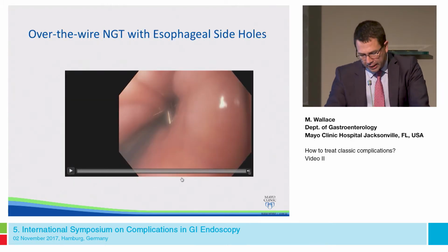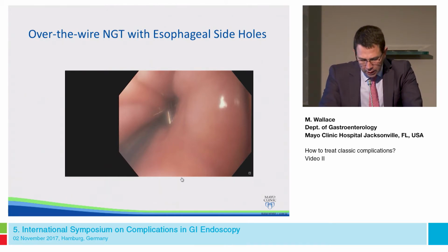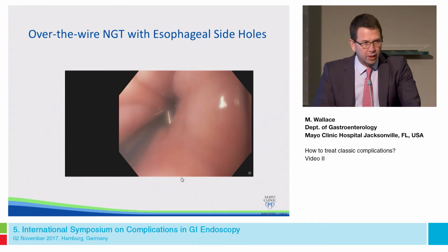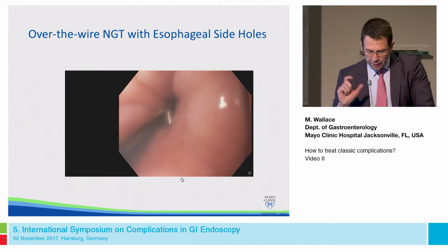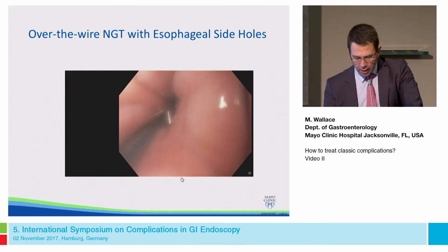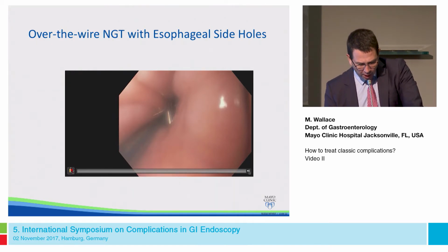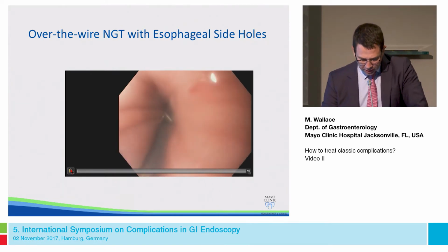So the next procedure that I typically do, so typical for me is the 3 cases I've had in my career, but this is how I've managed all 3. I try to get negative pressure within the esophagus by passing a nasogastric tube. I cut off the end of the nasogastric tube so I can put a guide wire down and then deliver the nasogastric tube over a guide wire. The alternative would be to drag it down endoscopically, but we don't place the nasogastric tube in the normal blind fashion for fear that it would actually puncture through our newly closed site.